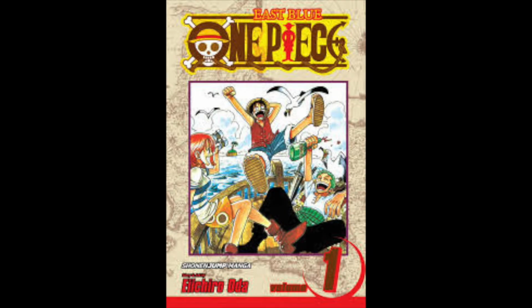Next up, One Piece. I don't know how the cover looks. I don't like the art style. You can tell it's about pirates, and I don't care for that. Okay. I wouldn't want to read it. I'd see the title and go, nah, not for me. Fair.